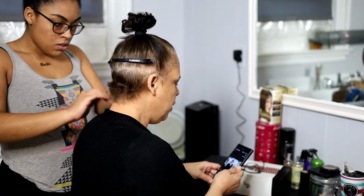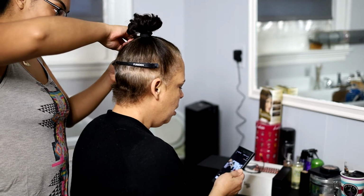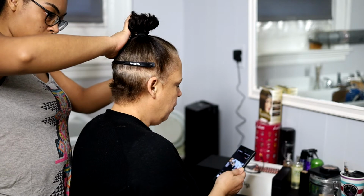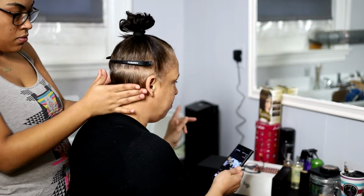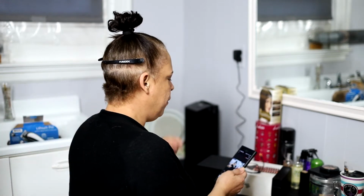Okay, so my daughter just finished lining me all up here to the best of her ability. And it's just like a quick fade that I do. And then, you know, then I gotta go ahead and do that L'Oreal preference because the grays have just been vicious.